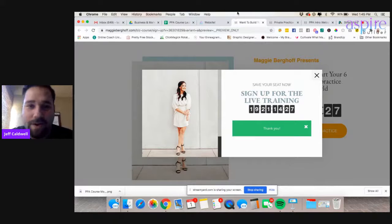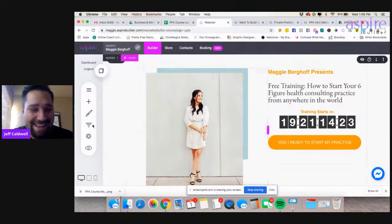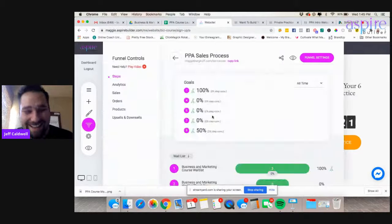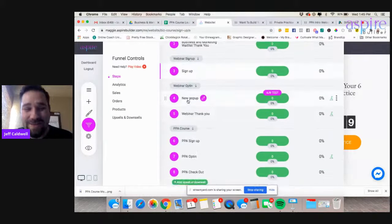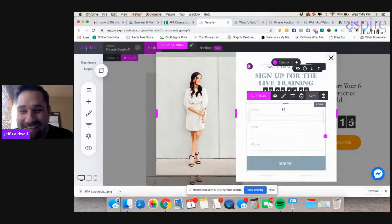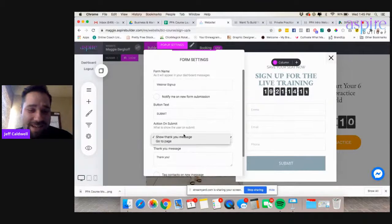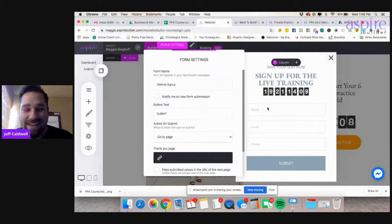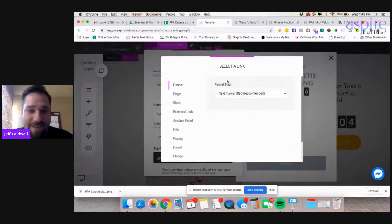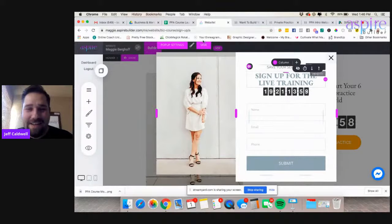Oh, that's not what I want to go to, right? So definitely not what I wanted. So we're going to edit that because it should go to the next page, right? So I'm going to go back in here and edit this page. And I'm going to tell it, instead of action on submit, I'm going to say go to next page, right? Which is next step. Perfect. Okay, and save. All right, and let's hit save.